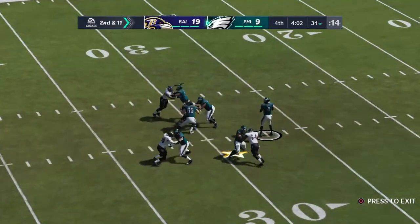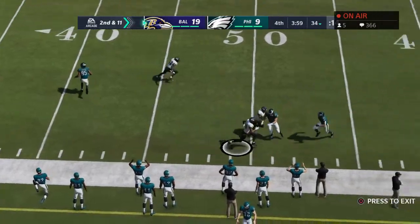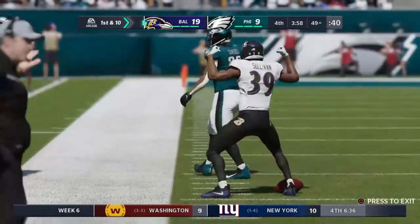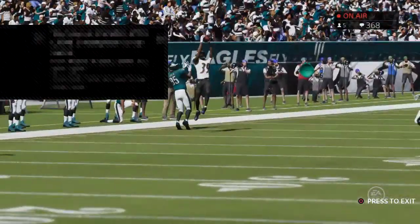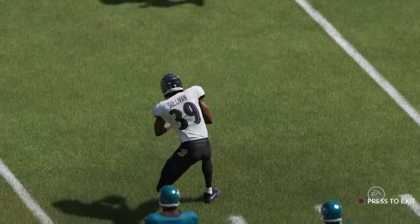A shotgun snap for Watson. He rifles one that's intercepted. Picked off at the 47. And he's just across midfield and down at the 49-yard line. Partner, we always talk about possessions being at a premium in these games. And now in this situation, throwing an interception here when you have to claw your way back in, that one's going to hurt and in a big way.